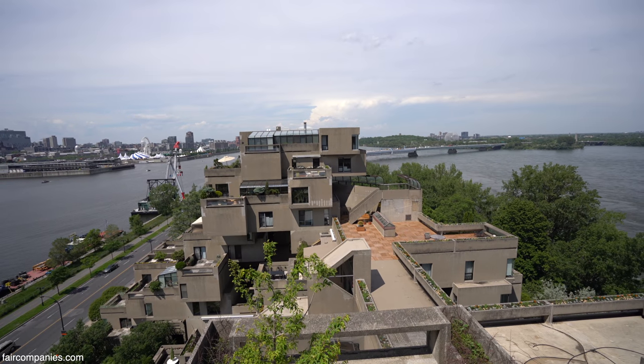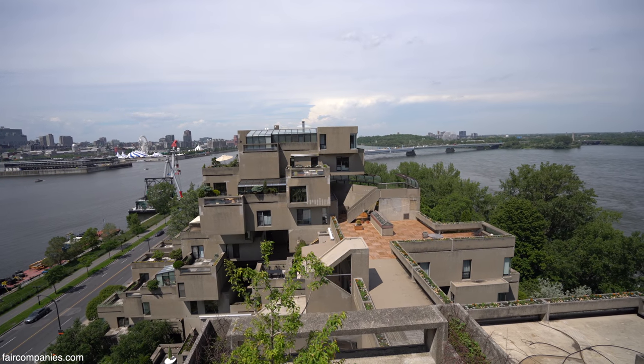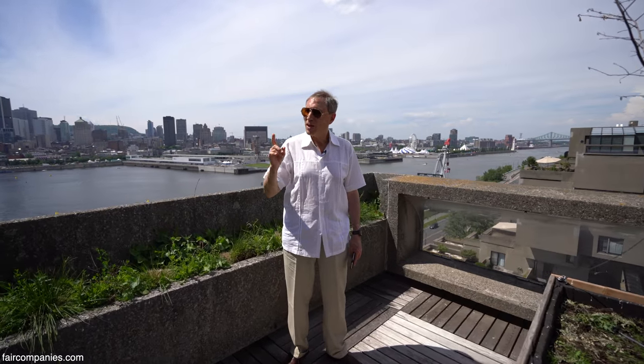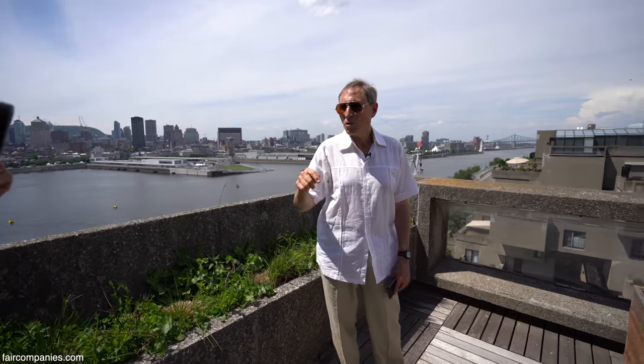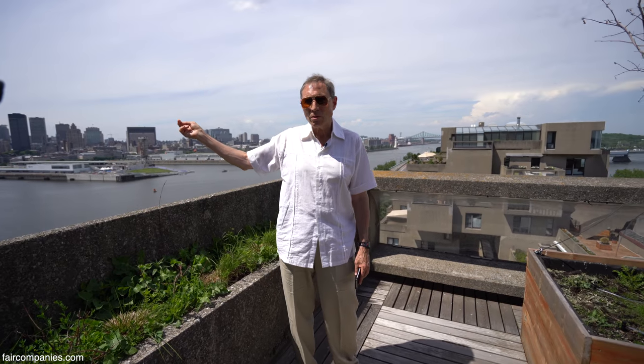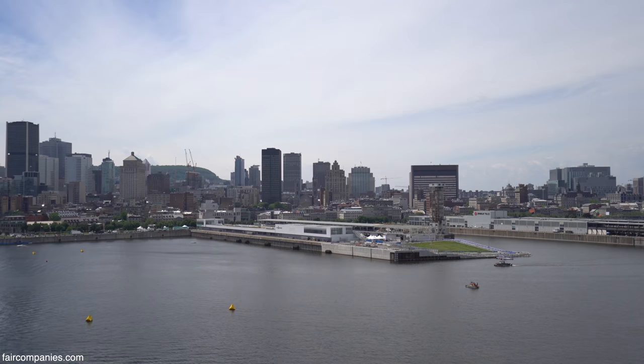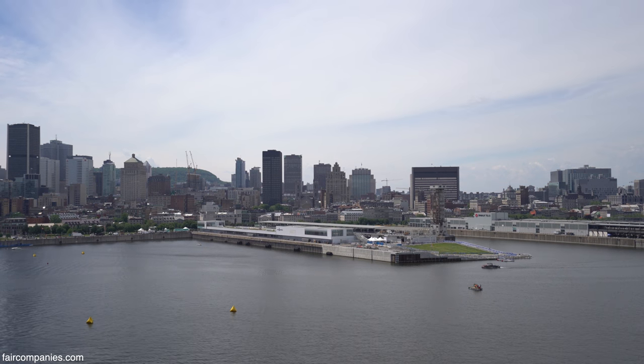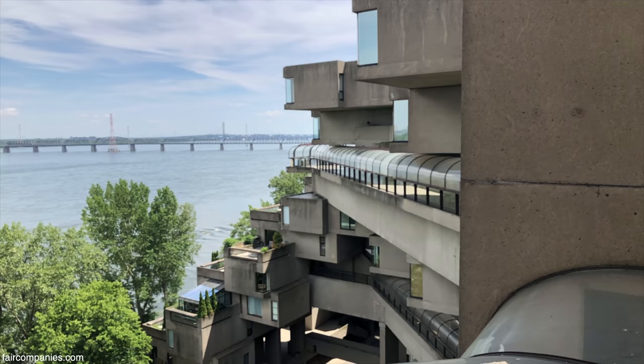As a developer, you're not maximizing the square footage of land that you have. But as a human being, the space that you have is much more valuable to you. This is much more valuable than having some condo. Just look at them. Today we're living with a glass wall. That's all you see in new construction.